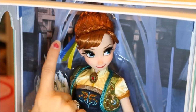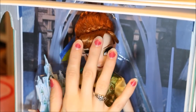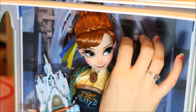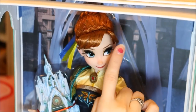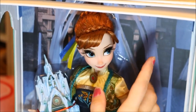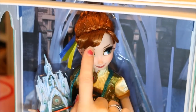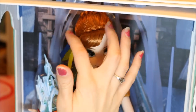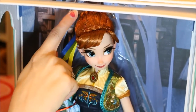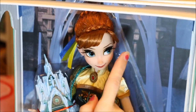Starting with her hair, it's all styled just like it is in the movie, and it's nicely parted with a lot of product, but it can be washed out if you decide to get one of these and want to restyle her hair. She does have the nice signature braid in the front, which I think is always really cute, and it has like a little twist bun in the back.